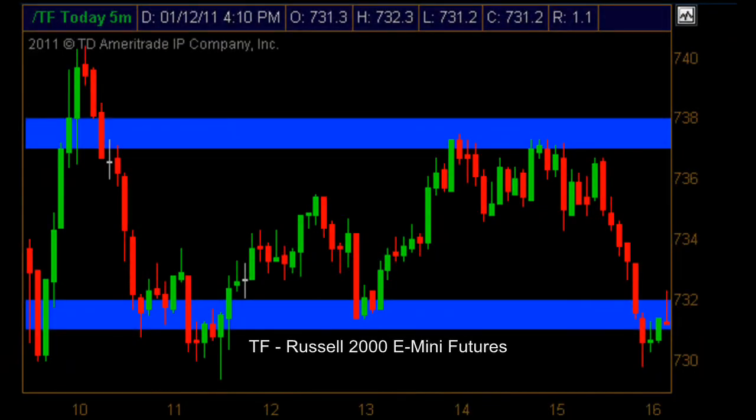The focus areas today on the Russell called the low, acting as support, and early in the morning we broke through resistance but quickly turned back down, and later in the day that focus area was actually the resistance.